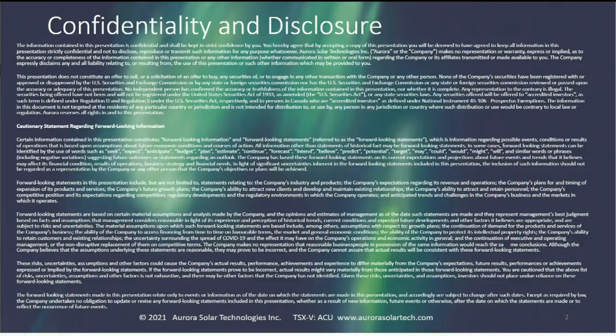So, first of all, there are some forward-looking statements in this presentation, so I would like to draw your attention to this confidentiality and disclosure slide. You can see this also on our website under the corporate presentation that's there. So I do urge you to read this and be familiar with it.